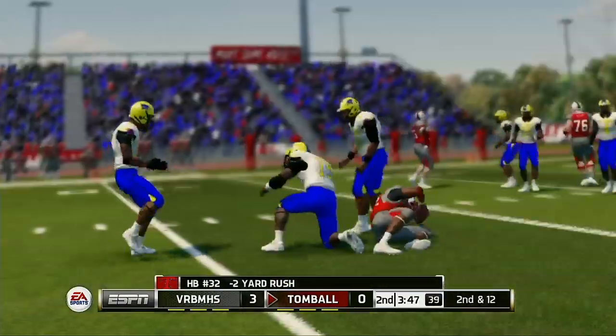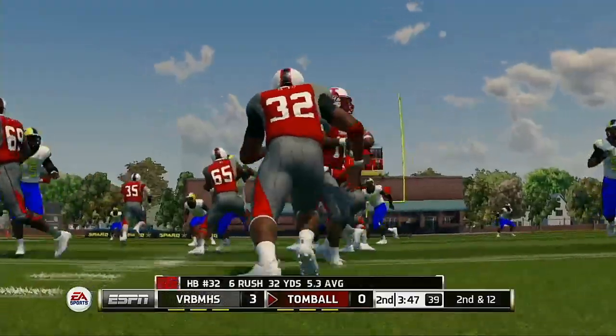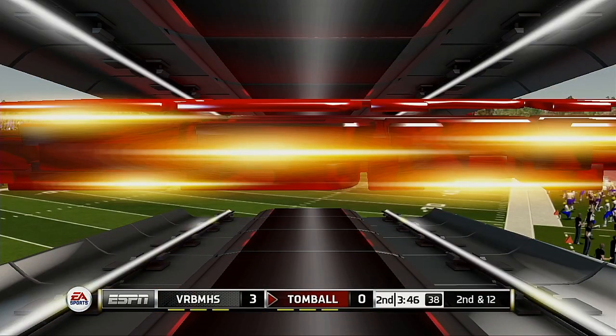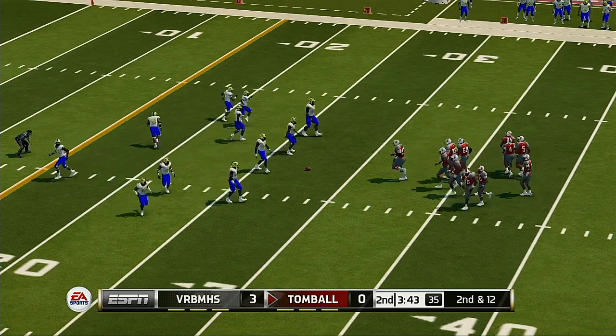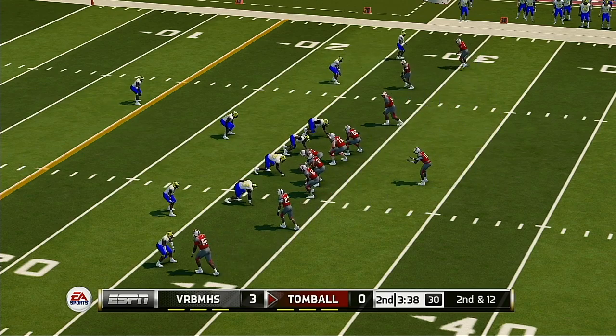Down right around the 28-yard line. The object was to sell the pass and then sneak by the defensive line with the run. The problem here was that the quarterback didn't sell the pass very well. It's second and 12. Ball on the 28-yard line. Five wide.